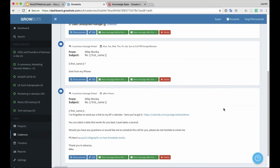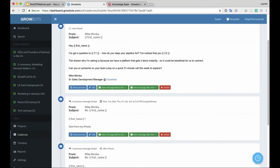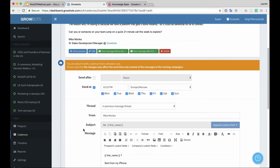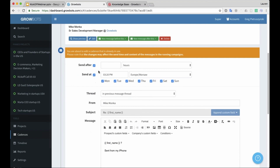So as you can see, we have 3 emails in this series. It's very important to point out one other thing here. The second email, you have a couple of options. So the first thing is you're going to send after however many days or hours. If this box is not checked, it means that it will go immediately. The same is true for your first email. If you do not tell it what time to send and what days of the week, as soon as you send an email or schedule an email, it will deploy.